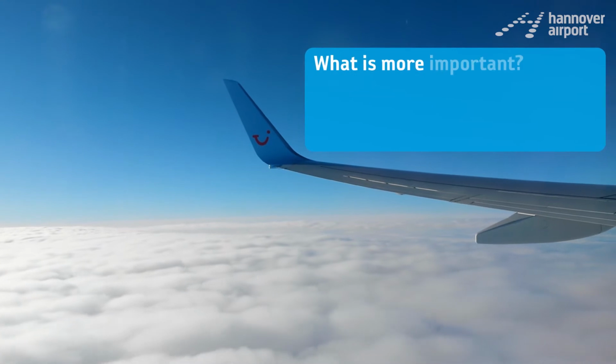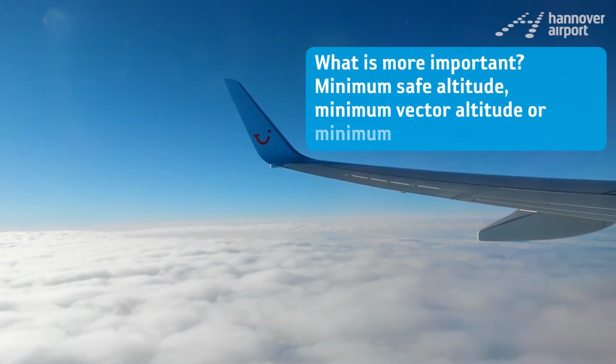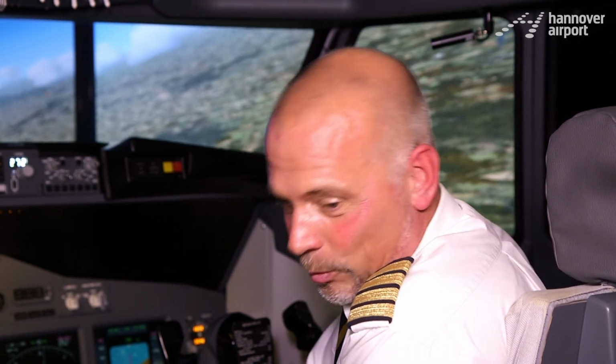What's more important? Minimum safe altitude, minimum vector altitude, or minimum sector altitude? Ja, im Prinzip sind sie alle drei. In principle, all three are important. Depends on your orientation. Sector altitude, as the name suggests, describes the altitude I must fly at when I am in a certain sector. By the way, for all three modes, this only applies if I have no visual contact with the ground, i.e. for blind flight or instrument flight, for example.